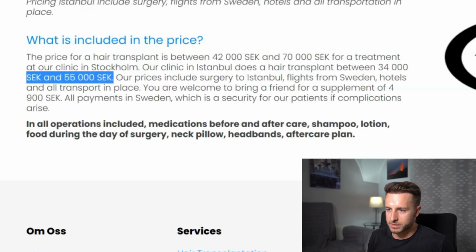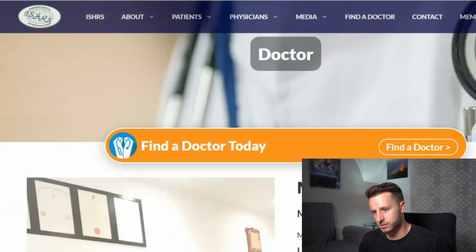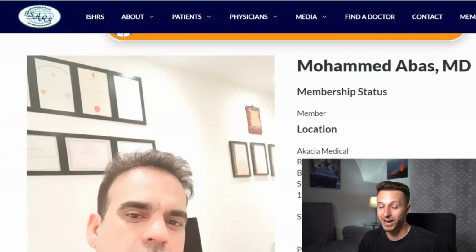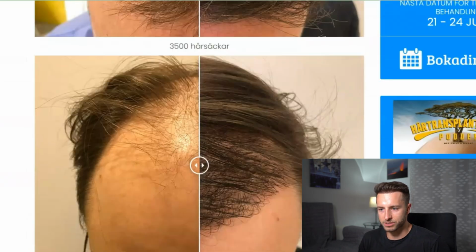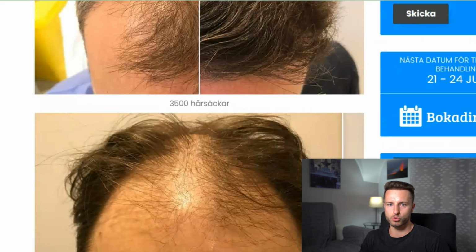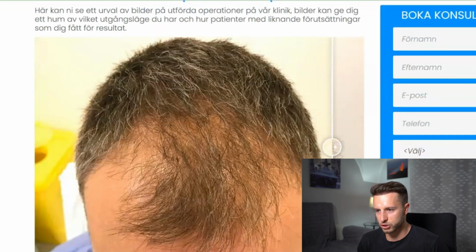Considering the size of this team, there is only one doctor in the team, his name is Mohammed Abbas. He's also an ISHRS member. I double checked it. He's still a member of ISHRS. This is the International Society of Hair Restoration Surgery, a credible hair transplant organization. The goal of this organization is pretty much to create a society of credible and ethical hair transplant doctors who know what they're doing, create natural hairlines, not over harvest, and so on and so on.